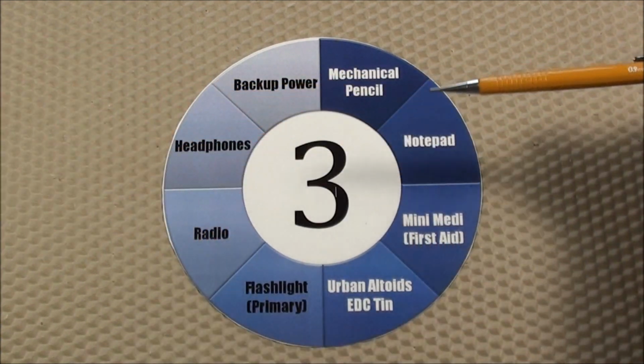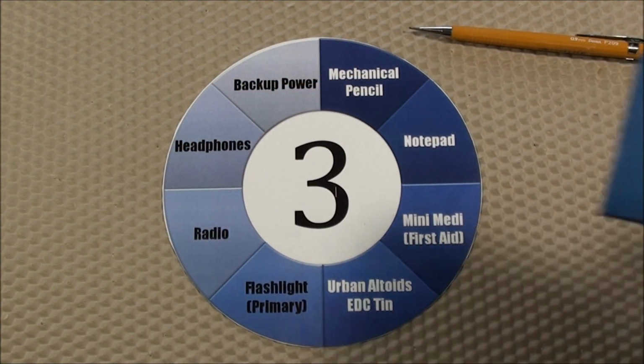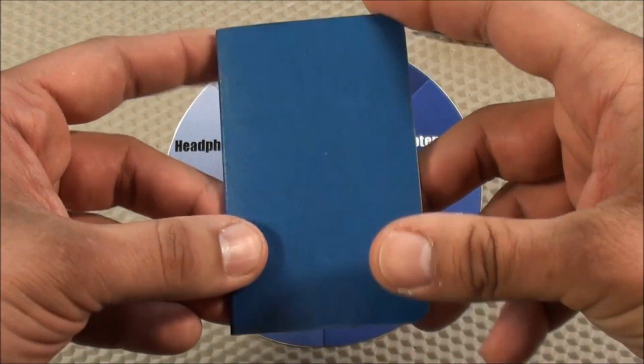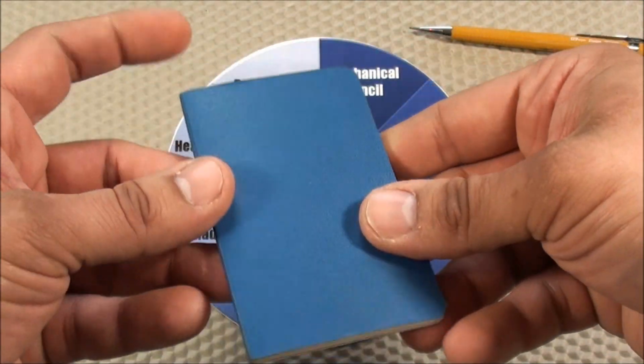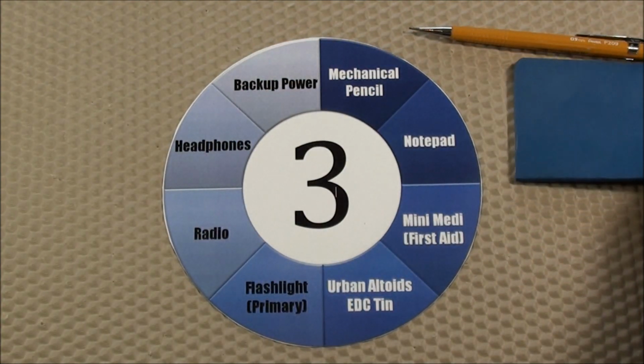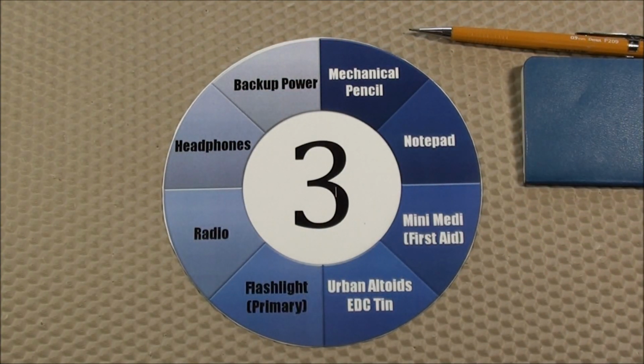So to go along with the mechanical pencil, I also have a notepad. And this notepad is made by Moleskine. It's a very tiny little notepad, and usually I use it for YouTube notes as well as prepping notes, and I have it in my jacket pocket. So a Moleskine notepad.